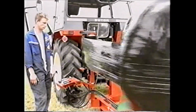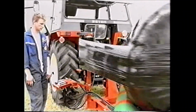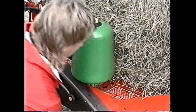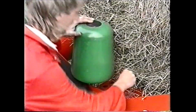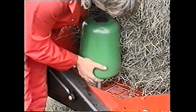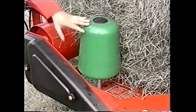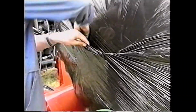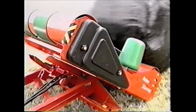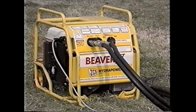Adjustable for height, this proven pre-stretch unit accurately applies film to every bale, guaranteeing good coverage and economic use of film. Easily adjustable bale support rollers cater for different sized bales and even keep misshapen bales firmly in place, thereby speeding up the wrapping operation. After wrapping, bales are tipped gently onto the ground. The 7556 can either be tractor mounted or powered by an independent power pack.